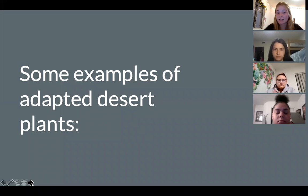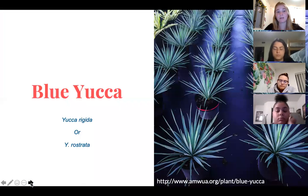In the next couple of slides, there will be a couple of examples of some desert plants that have adapted to the desert and all that comes with it. Here is a blue yucca. The blue yucca is one of the plants in the desert that is adapted to live and thrive in the desert, mainly Arizona. The blue yucca is a succulent.